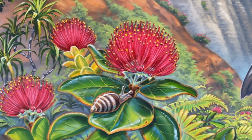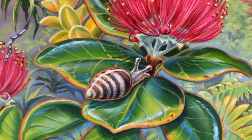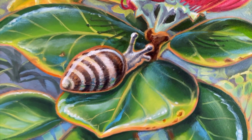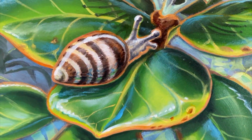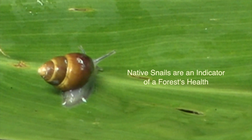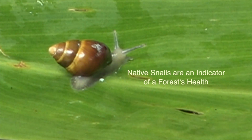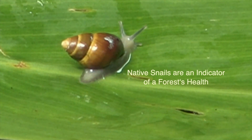They are important components for forest ecosystems, increasing nutrient cycling. They also clean our plants from the algae and the fungus to help the plants photosynthesize. And they are said to be a canary in a coal mine. A lot of these snails, once they get to an area, are not able to move around very easily or fly away like an insect or even a bird.